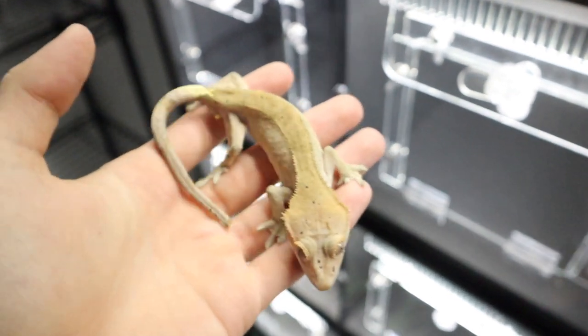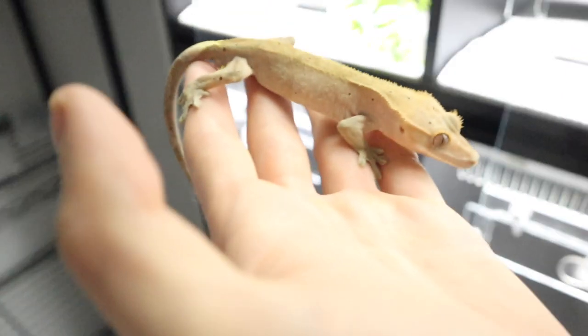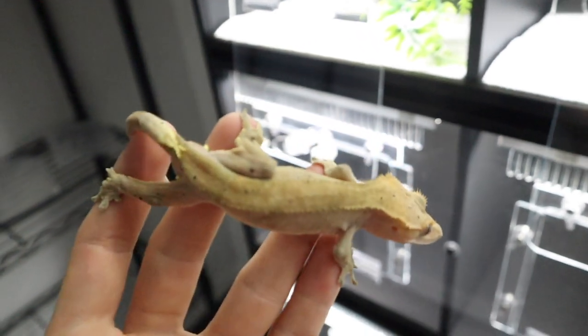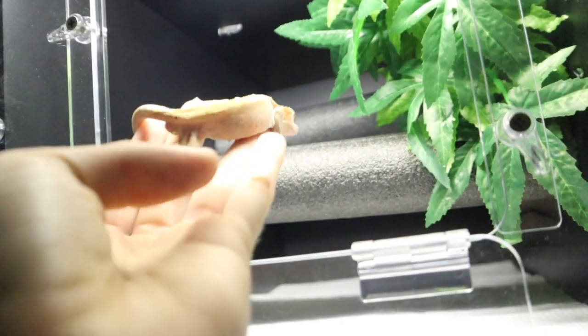Here we are, everybody, the moment that we have all been waiting for. We've got our first gecko going in. Now this is a proven cappuccino from Gecko State of Mind. Let's go right over here. There you go, little buddy.